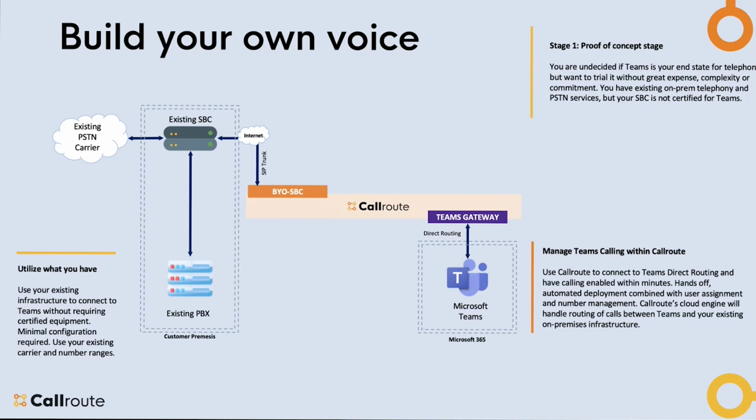Using your existing SBC, like I mentioned before, you can use your existing carrier connection, your existing phone numbers, your existing contracts. All you need to do is configure a SIP trunk on your existing voice gateway to Call Route and create a connection from Call Route to Microsoft Teams, which is fully automated, by the way. So there's no technical requirement to deploy the direct routing configuration to your tenant.